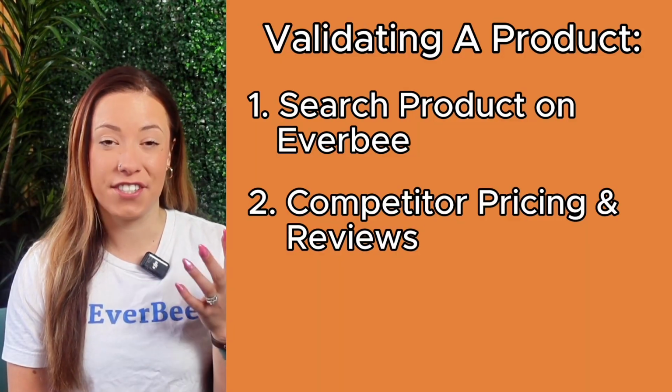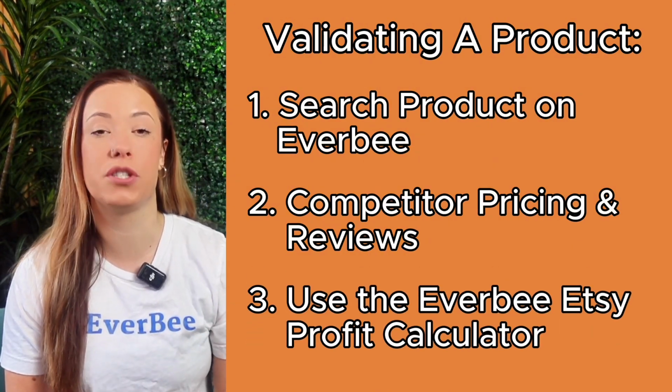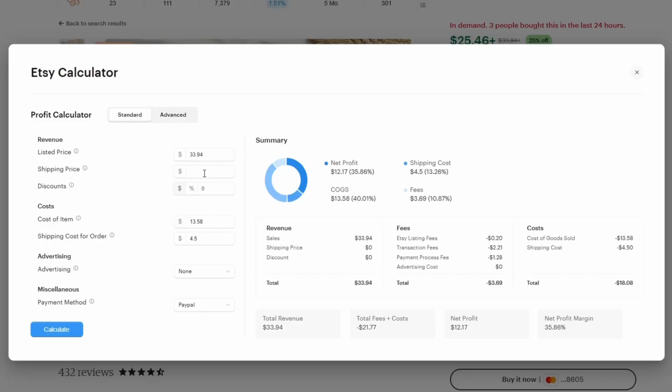And to confirm this, for step 3, you're going to use our Etsy profit calculator to determine your best margins. All you have to do is enter the cost of making your product, which is called COGS. It's a little acronym we use in e-commerce, cost of goods sold. So this is your materials, your production, your fees, your shipping price, etc. Then you can play around and adjust the pricing to see how much you'd actually take home per sale. If the margin is less than 30%, I would reconsider pricing or switch up to a more profitable model.